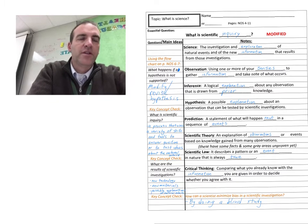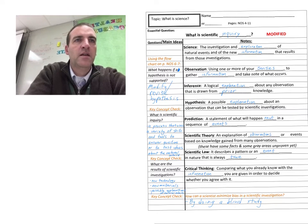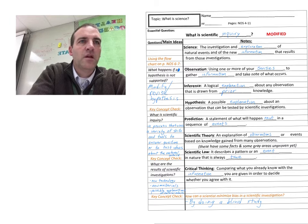Hey, seventh graders. Quick review of the Cornell notes that we have done this week. Next to my head here, we've got a filled out copy of the Cornell notes from 2 weeks ago from this section, What is Science? So at the top there, what we're going to be answering is what is scientific inquiry? Then we've got a list of vocabulary words here.